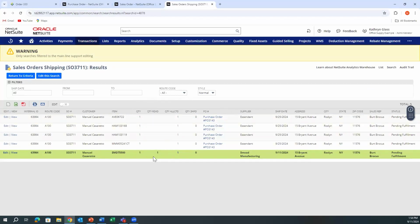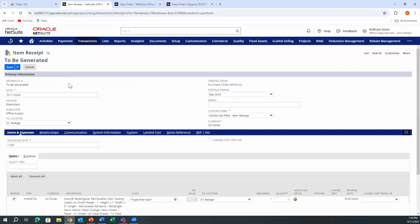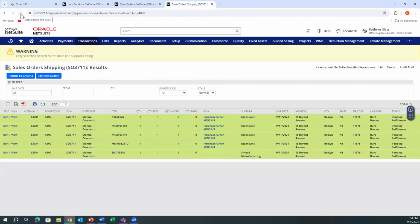So imagine you had one order, 4 items that wrap and label. They're going to come in overnight. One of them is sitting in stock. You're going to pick that. And then we either auto receive or receive this particular purchase order either through the receive button, or some of the BSP automation does that for you. But when we hit the receive button, the inventory hits your designated location here. In this case, it's called Raleigh. And when we go back to our search, everything is green. So that means we're ready to ship the order.